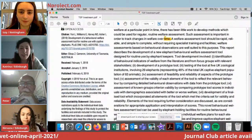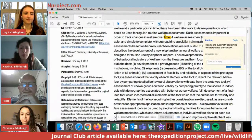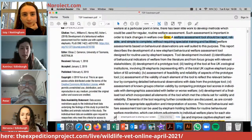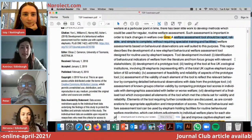I'm just checking my own comments. But yeah, what this paper set out to do was create a welfare tool that was going to be rapid, simple to complete, and not going to require anything specialist, so that basically anyone around the world with facilities that are holding elephants could carry these out.